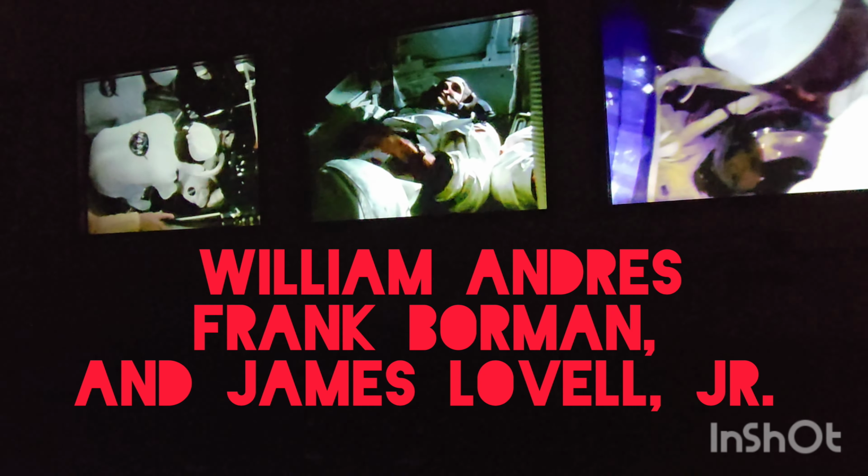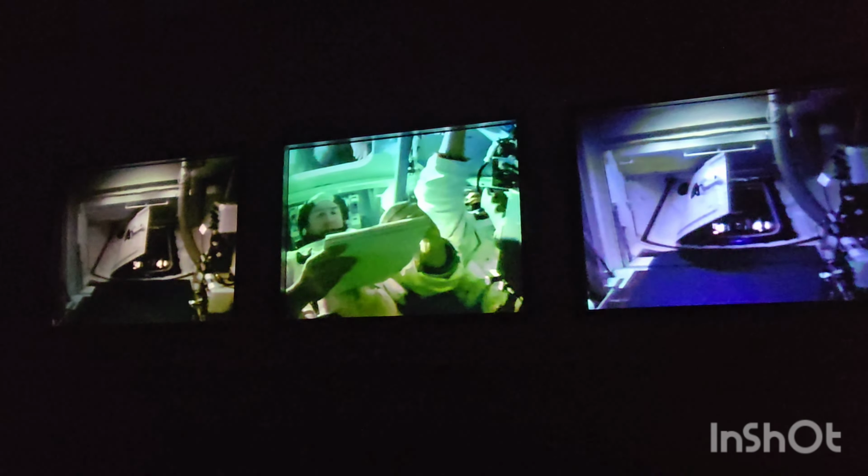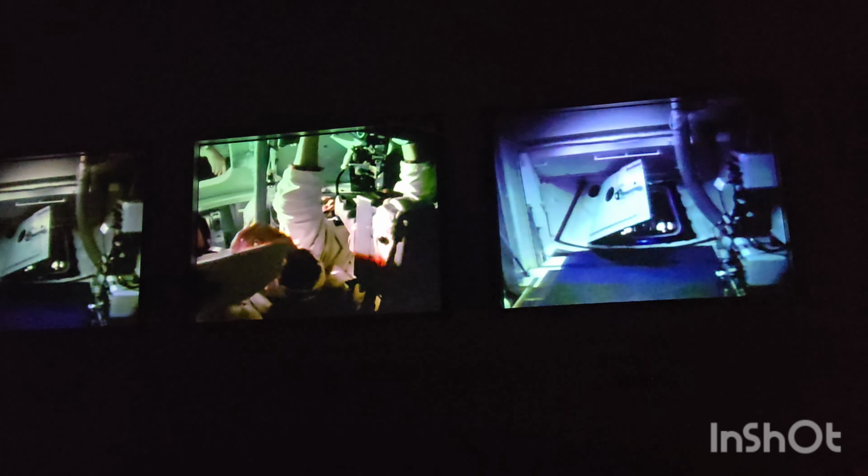As they sat, waiting for launch on a chill December morning, these three astronauts were back to what they had always been, test pilots.